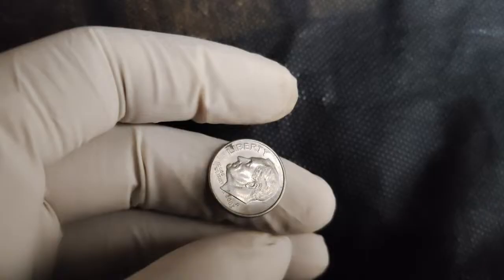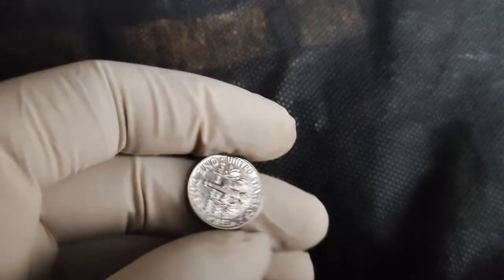Coin values today. Get ready, because what you're about to hear will forever change how you see pocket change. We're diving into the incredible and mysterious world of the 2010 dime, a coin you may have spent or tossed aside without a second thought, and this dime is now worth an earth-shattering $68 million. You heard that right. $68 million for a single dime from 2010. How is that even possible?